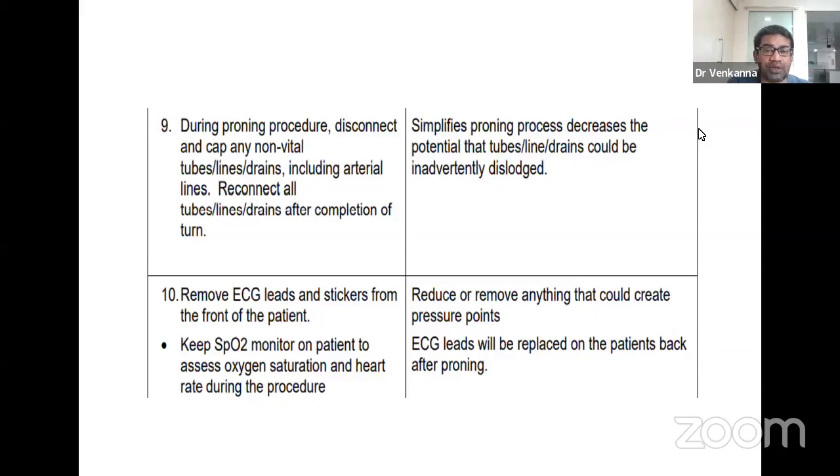During the proning procedure, disconnect and cap any non-vital tubes, lines, drains, including arterial lines. Reconnect all the tubes, lines, drains after the completion of the turn. This simplifies the proning process and decreases the potential that tubes, lines, drains could be inadvertently dislodged. Then remove ECG leads and stickers from the front of the patient. These reduce anything that could create pressure points. Keep the saturation monitor on the patient to assess oxygen saturation and heart rate during the procedure. Place the ECG leads back after proning.